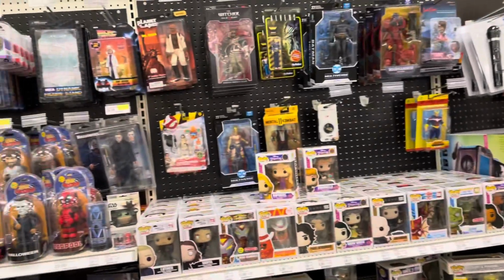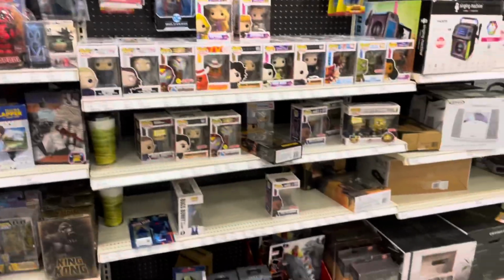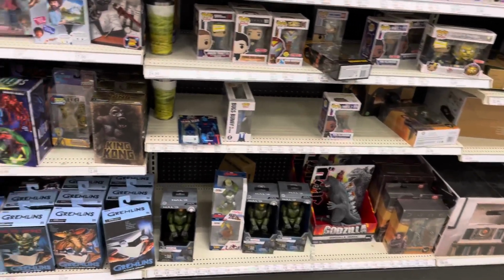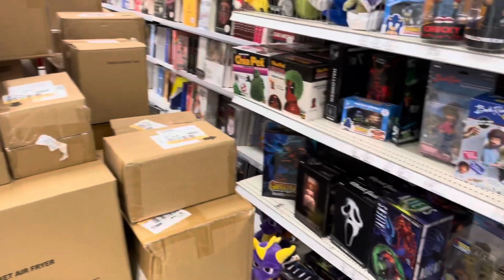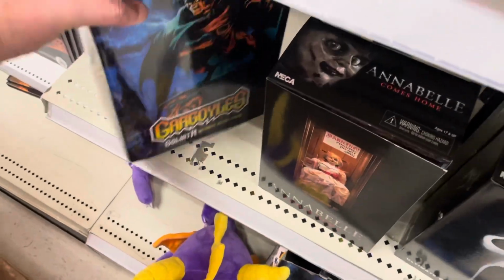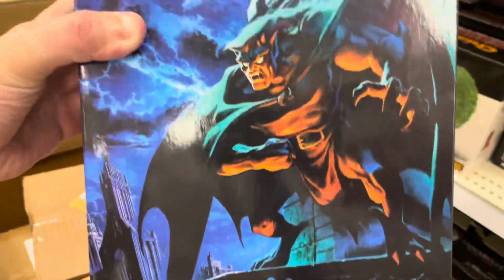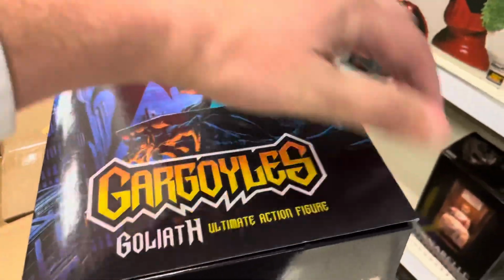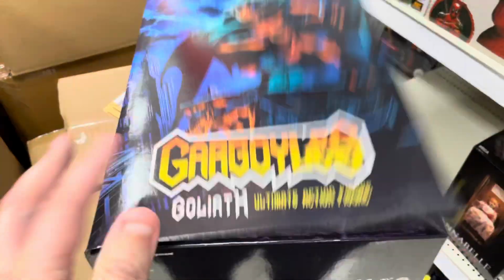And this is another Target. This is just the NECA section. There was nothing at the regular section, so I didn't bother showing. But I find something here kind of hidden in the corner. There he is, Goliath. This figure, the video doesn't even do it justice how awesome this figure looks. I definitely picked this up. This was an amazing looking figure.